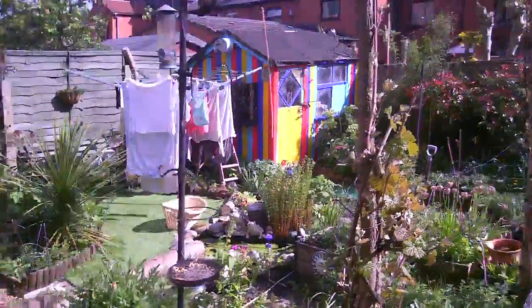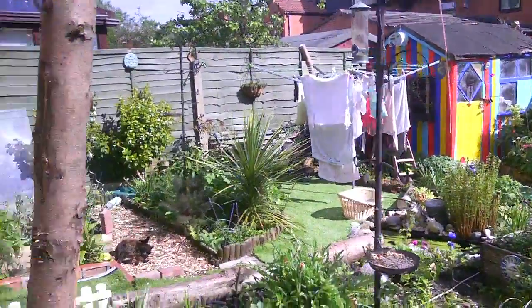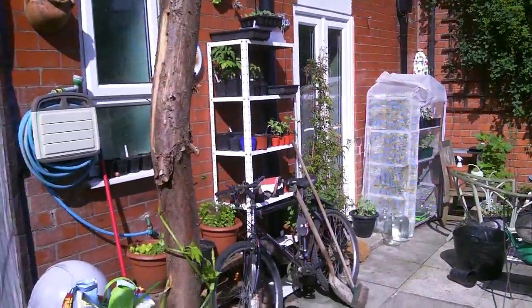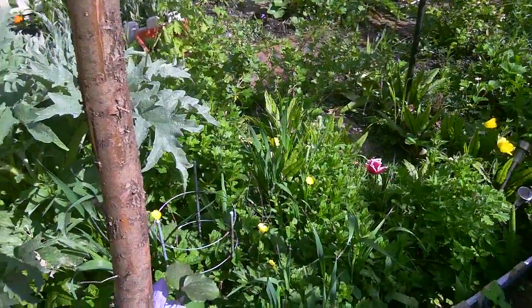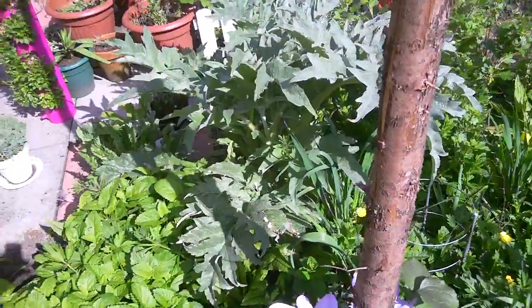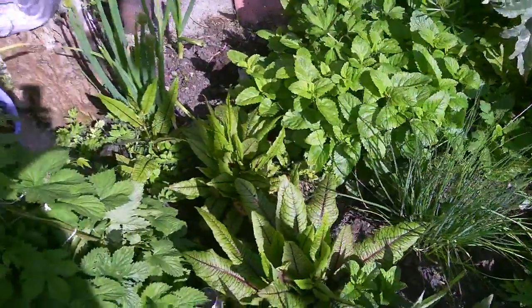Hello, and here we are in our back garden in Great Lever. Not a massive garden, but also not tiny at the same time. And what I want to talk to you about today a little bit is this little area of land I've got. It's a very productive area, polyculture, with all sorts of different plants that help each other during the growing season.